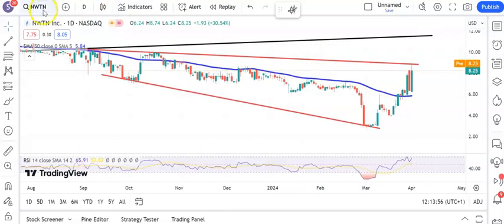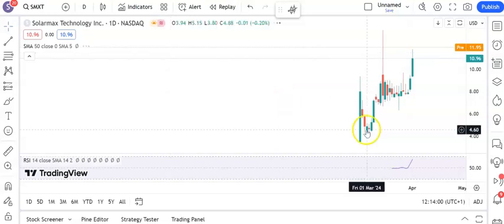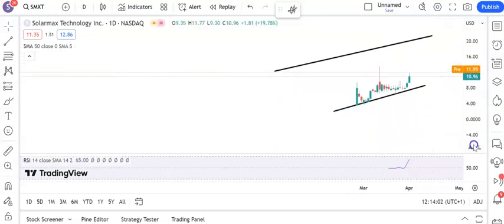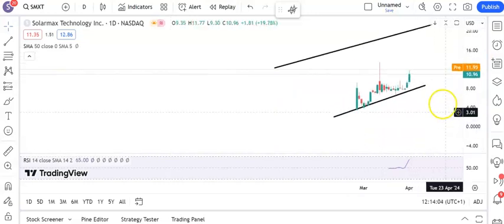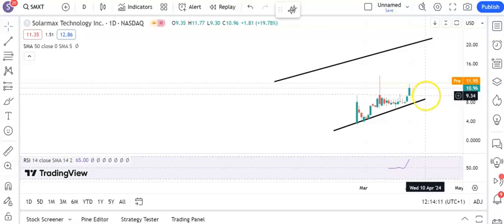On to the last two, and first one is Solarmax, and here not much of a chart to go on, but we're assuming that we're in a rising trend channel. The top of the channel at the moment, the guesstimate is that we're heading towards $21, hopefully by the end of next month, especially while we're above the $9.50 area, which was recent broken neckline resistance, the low on the latest session, $9.30. So above that, looking for up to $20 plus by the end of next month.